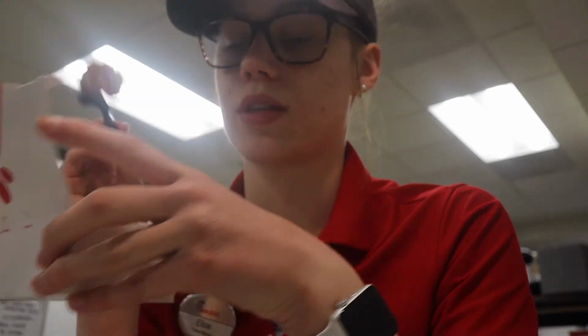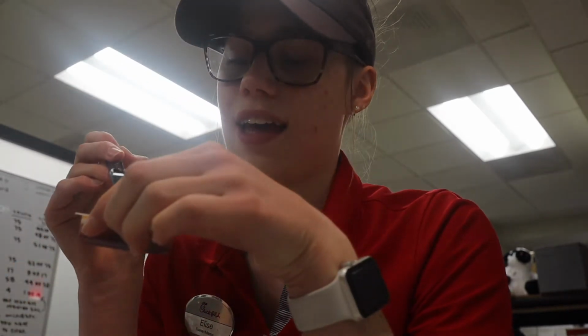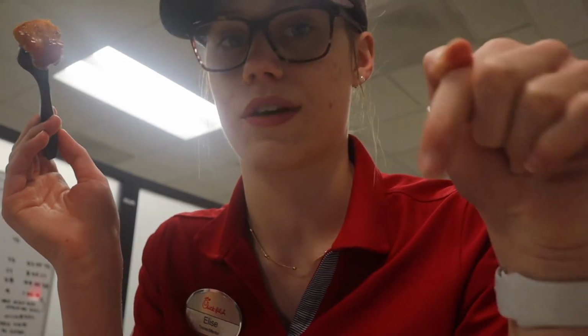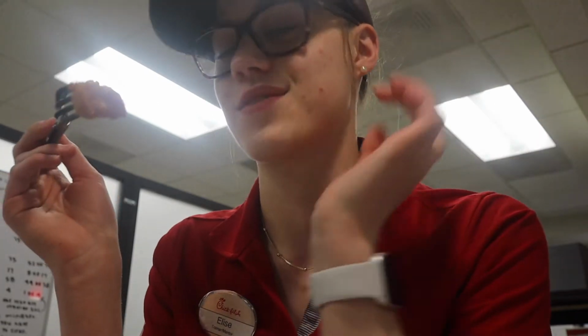We have $5 right now for our discount, so I have my 8-count nuggets. That's the only thing really under $5. And I got some barbecue sauce. If you go to Chick-fil-A relatively often, let me know what your favorite sauce is below, because there's always so many sauces, so definitely let me know.